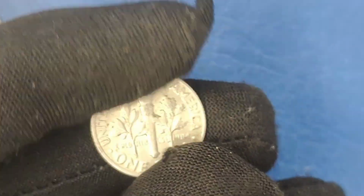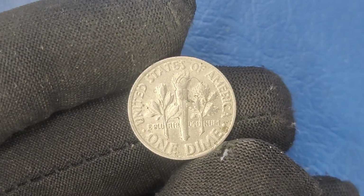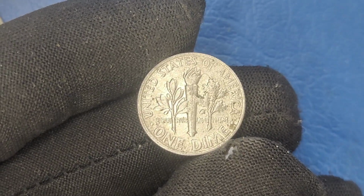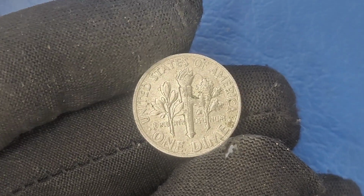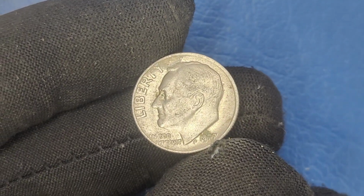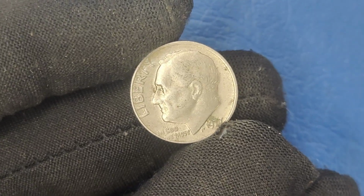Let's talk about how you can identify a 1977 no-mint mark dime. First, look for a 1977 dime in your collection. It's important to note that the missing mint mark should be in the usual spot, near the date on the coin's obverse side. If there's no mint mark, you've got a potential rarity on your hands.